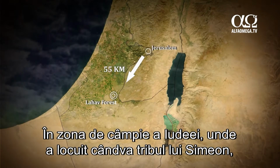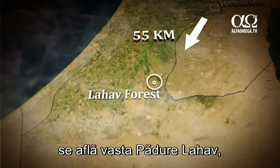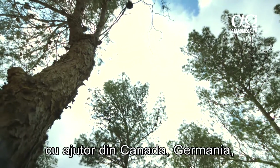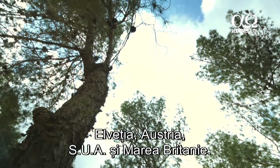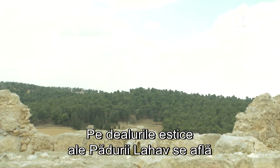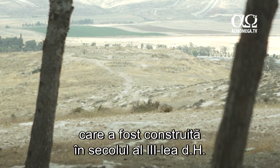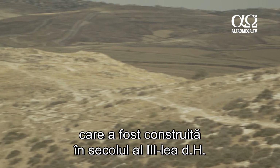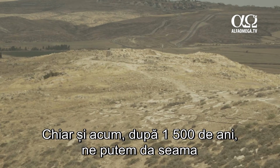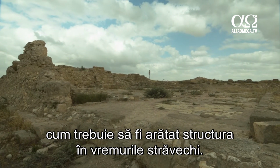In the Judean Plain region, where once the tribe of Simeon lived, lies the vast Lahav forest. It was planted by KKL-JNF with support from Canada, Germany, Switzerland, Austria, the US, and England. On the eastern slopes of Lahav Forest lie the remains of the synagogue of Rimon. This synagogue was built in the 3rd century AD and restored in the 6th century. Even today, some 1,500 years later, we can clearly see what the structure must have looked like in ancient days.